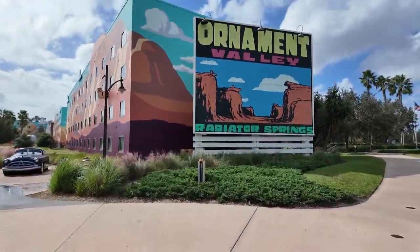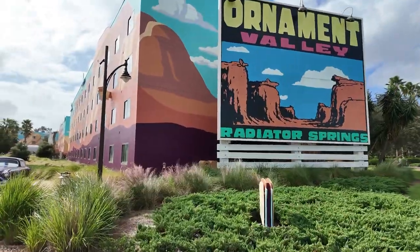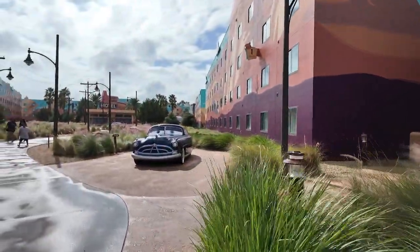All right, we have reached Radiator Springs, so I'm going to take you through all of Radiator Springs. It is really looking cool from here. I'm excited to see everything.